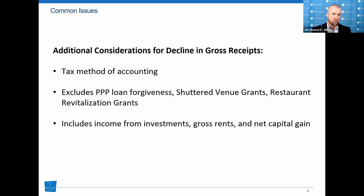Likewise, if you use the accrual method of accounting on your tax returns, the accrual method should be used for determining gross receipts. If you're in construction and you're a contractor with long-term contracts, you would use whatever method is used on the tax return to account for those contracts, whether it be completed contract or percentage of completion or any combination of those.